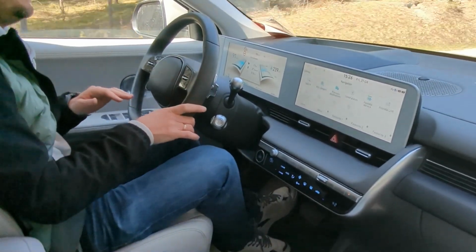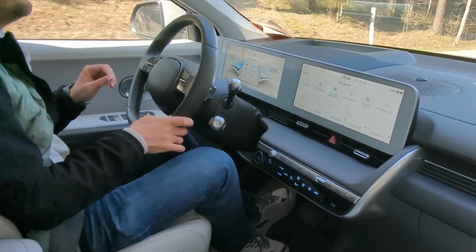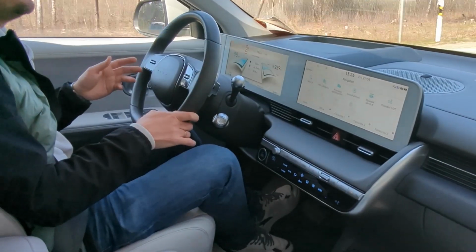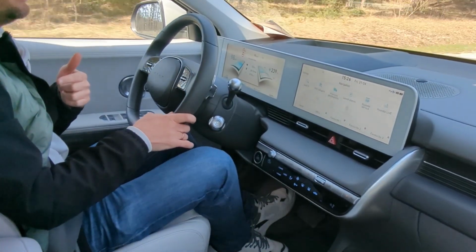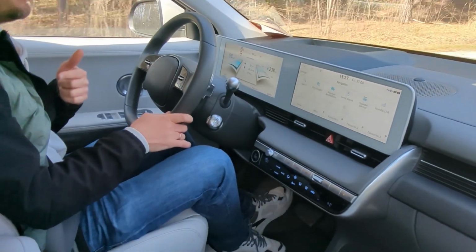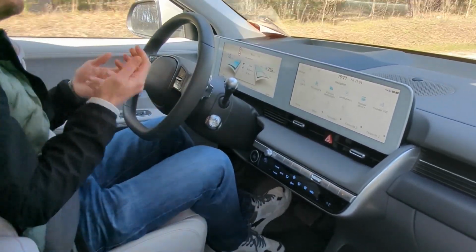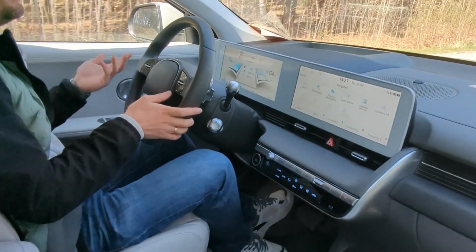In terms of noise, I would say it's a bit noisy. It's noisier than the Peugeot. But why? The main reason is that you don't have the trunk completely sealed. So you have a gap between the rear seats and the trunk. And of course there is some noise coming from the arches, and that's why.